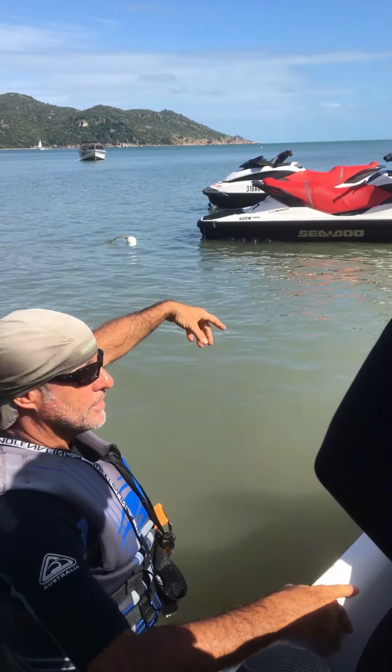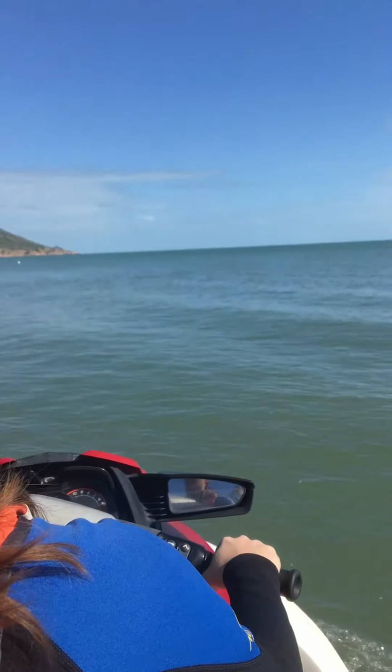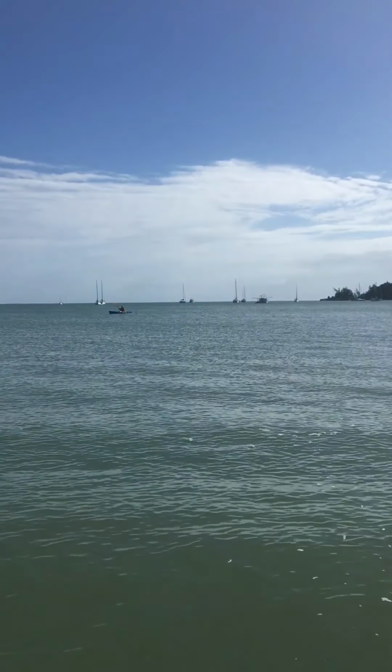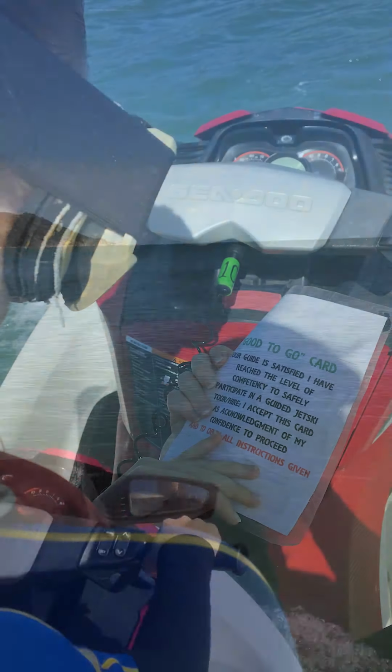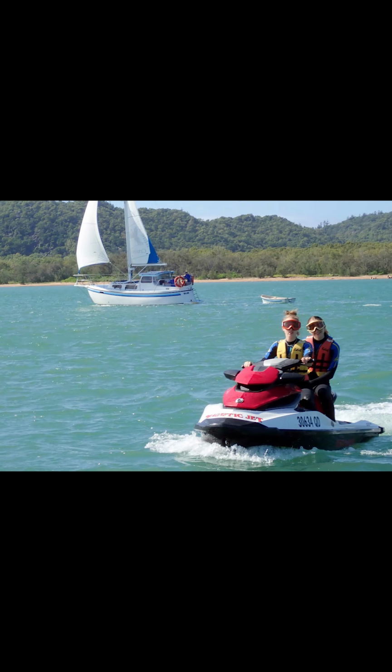Finally, it was time to jump on the skis. After a short practice in the bay, we were presented with a good to go card, indicating we could properly operate the watercraft. It was now time to explore what Maggie has to offer.